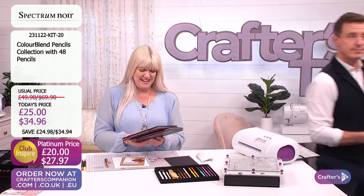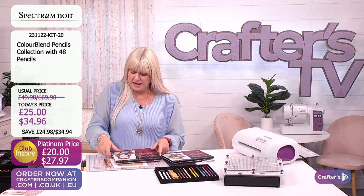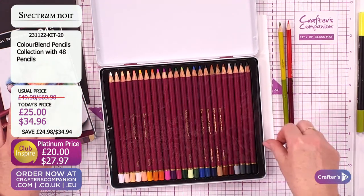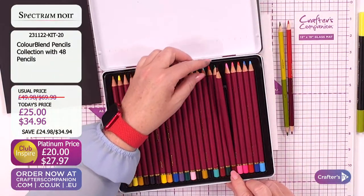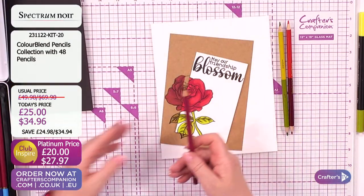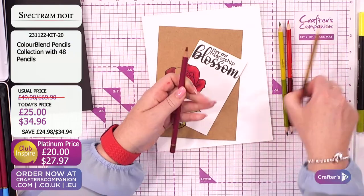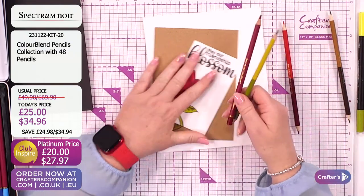Thank you very much. Right, so we'll use these as well, for anyone that's got any colour blend pencils. Now, what the difference is with these colour blend pencils, so let's grab one out of here. This one's already open. So let's grab a sort of deeper red, this one here. The difference is they're thicker. Can you see if I put two of them together? Let's get one that's a little bit lighter so you'll be able to see them.